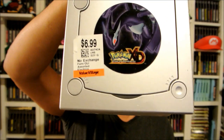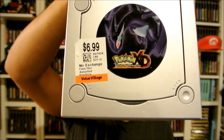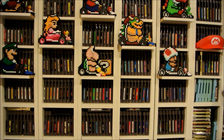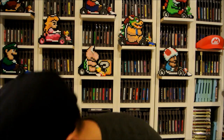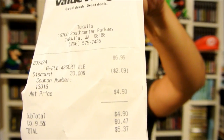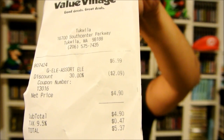Another Value Village pickup is this $6.99 Pokemon Edition GameCube, and I already have one in the box, but it's cool to just find one in the wild, especially for $6.99. And again, I had a $3 off coupon, and it did come with the controller, so it brought the total down to around $5 after the coupon. Oh, actually that was a 30% off coupon.